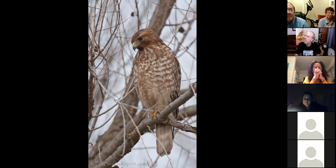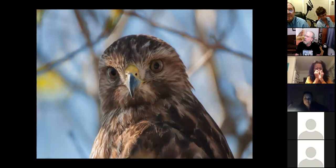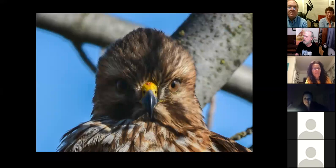Next slide. Some headshots of a juvenile. Next slide. I like to get shots of raptors looking at me. Next shot. You can see this one's barely getting the red shoulders. Next. And this is all the same juvenile I took while he was... Looks like he's just eaten since he's got blood still on his beak. Next slide.